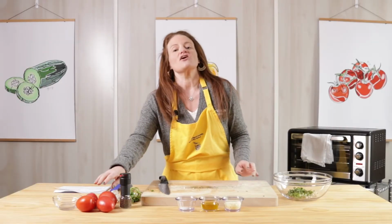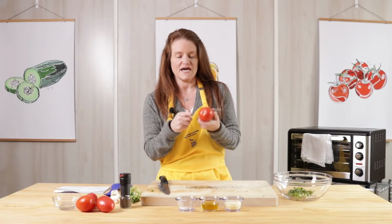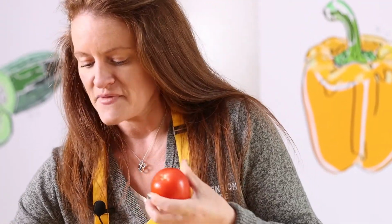And next we've got our tomatoes. We're using a Roma tomato. They aren't as juicy as like a slicing tomato, which is good because we don't want too much liquid.